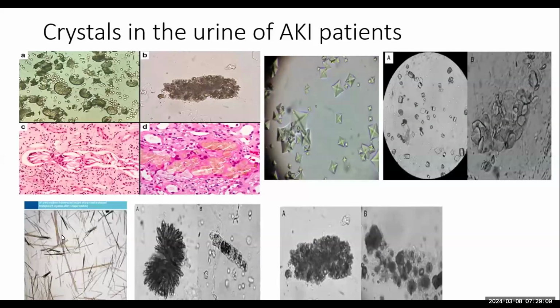This is an acyclovir crystal. They're usually needle-like in shape. I just put this out so that we can appreciate what the crystals look like, especially if we're thinking of drugs that would cause intratubular obstruction.